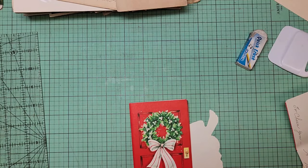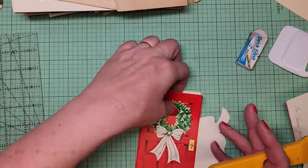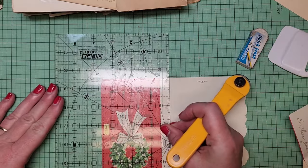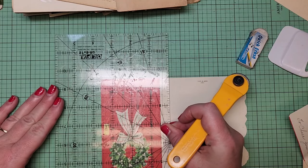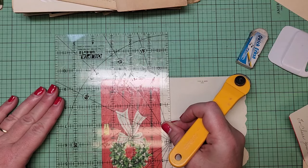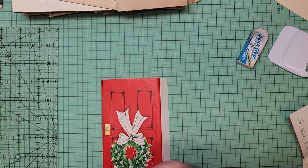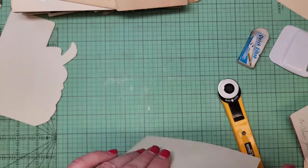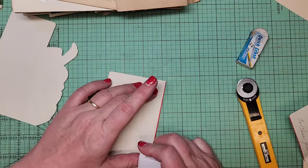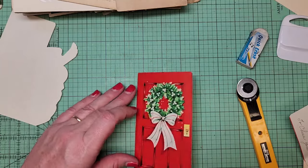So this I want to use as like a little tip-in. So I'm going to cut some of that off. I'll leave about half an inch. And then when I get started on my Christmas journals, I can use that.